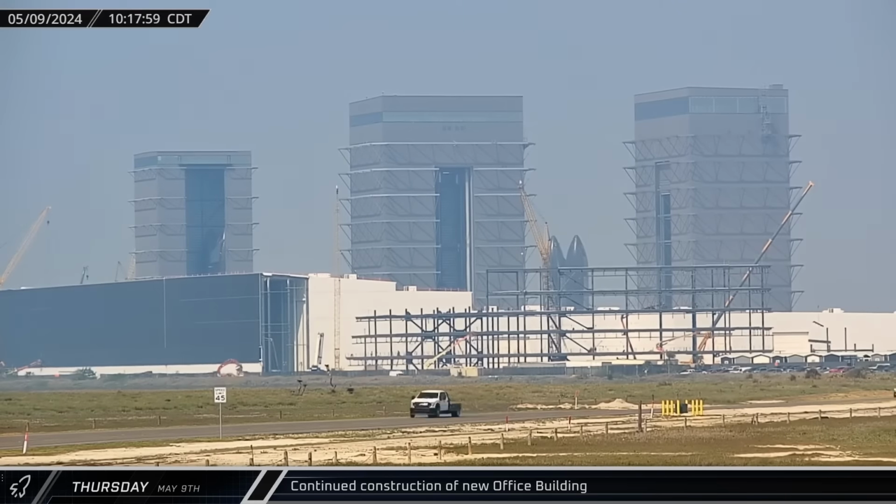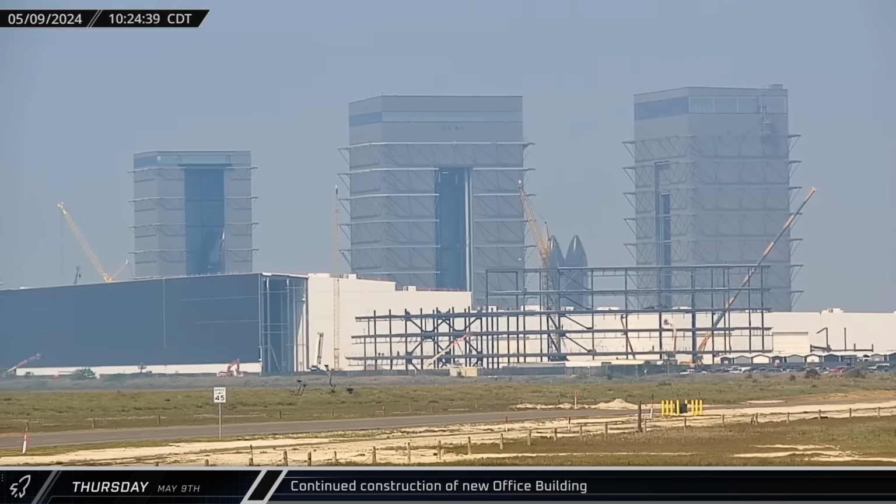Over at the office building construction site, iron workers began raising steel for the north wing of the building, which will be the last of the building's 3 sections.